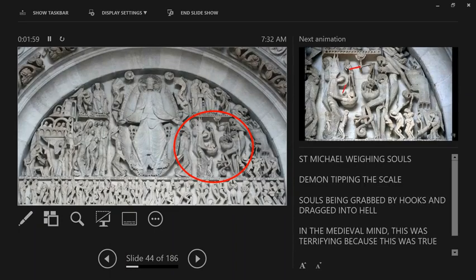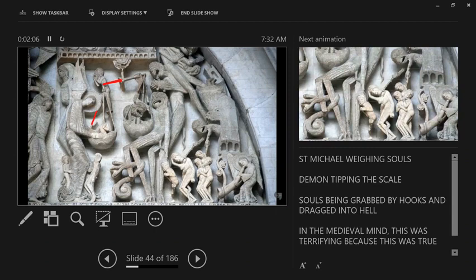And we have Saint Michael weighing souls, and you can see a demon is tipping the scale, making the soul go down into hell to be judged. This demon right here is holding on to the scale and tipping it down.